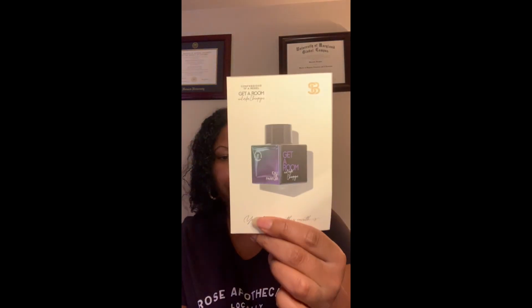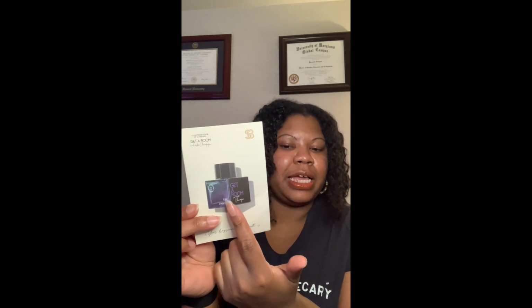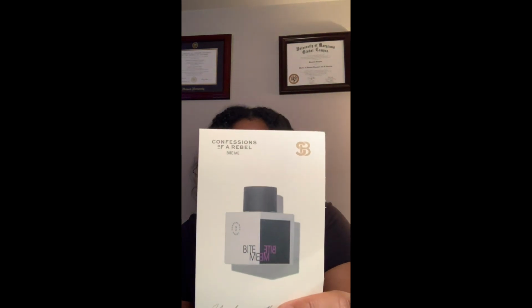So this one was my pick, and this is from the brand Confessions of a Rebel, and it's called Get a Room and Order Champagne. Now, one thing that drew me to this particular one, other than the kind of sassy name, was the bottle. This is what the full-size bottle would look like. It's got that black and purple and blue. That just looks sexy. And not only that, but y'all know purple is my favorite color, so I chose this one. And then the other fragrance that I got is Confessions of a Rebel Bite Me.